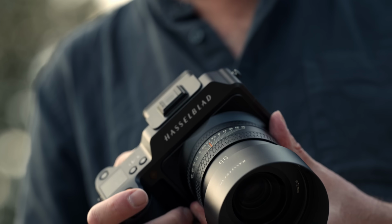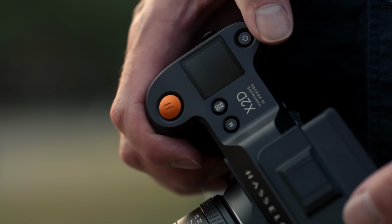It has been, I guess, almost a year and a half, September of 2022, when the X2D was released. I have the X2D, I love it, I use it all the time, and more recently we saw the release of the 907X with the 100 megapixel back. It's kind of interesting because I've reviewed both these cameras on this channel.